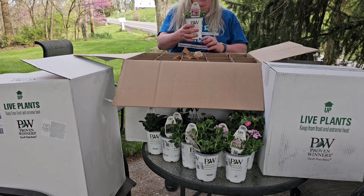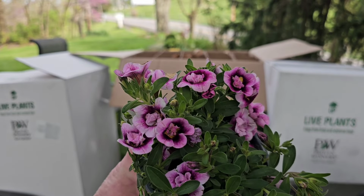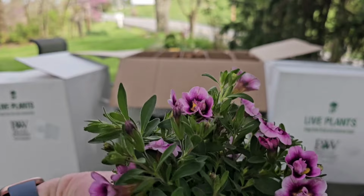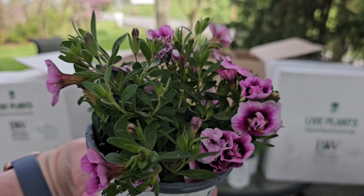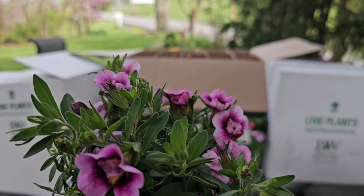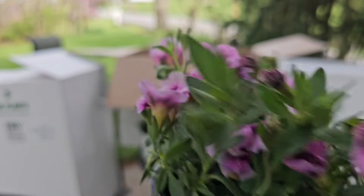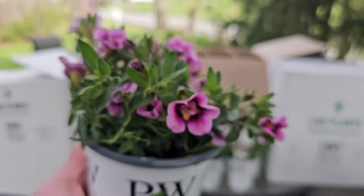More on the purple side. Close-up look at the Super Bells Double Smitten Pink Calibrachoa. Full to part sun. Can you see the color? How it gets a darker, deeper throat. It's gorgeous. Now it says this is also a short plant, 6 to 12 inches, and I honestly don't remember what I had in mind for this being so short. So I'm sure I'll find a place for it.